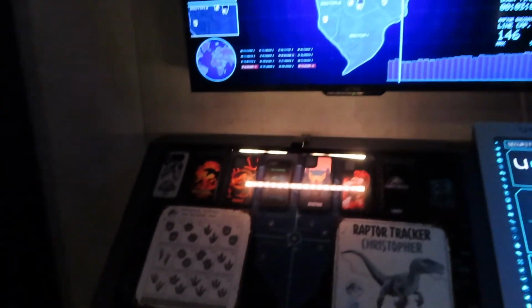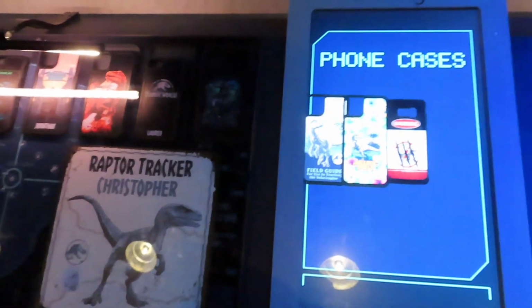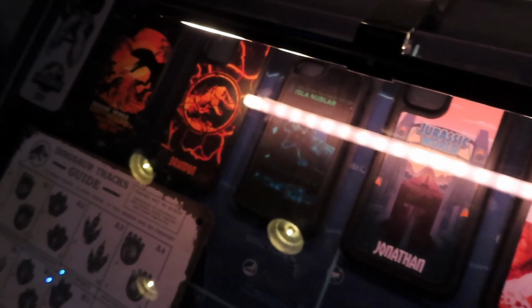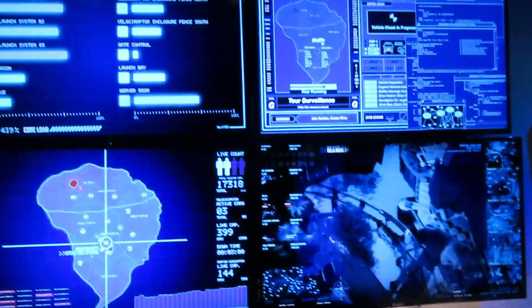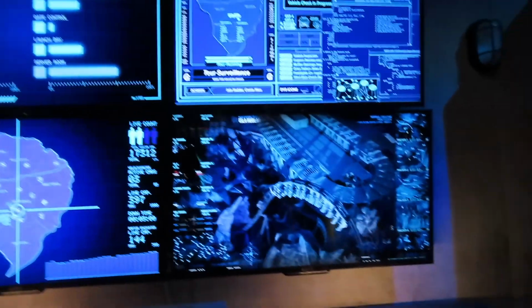So we have the lockout station. They have a bunch of locks in here. Some helmets. They also have some employee rain jackets. We got some radios and some wires. Right here is a station where you can design phone cases. But it looks like the security system in the Jurassic Park. They have some candles.